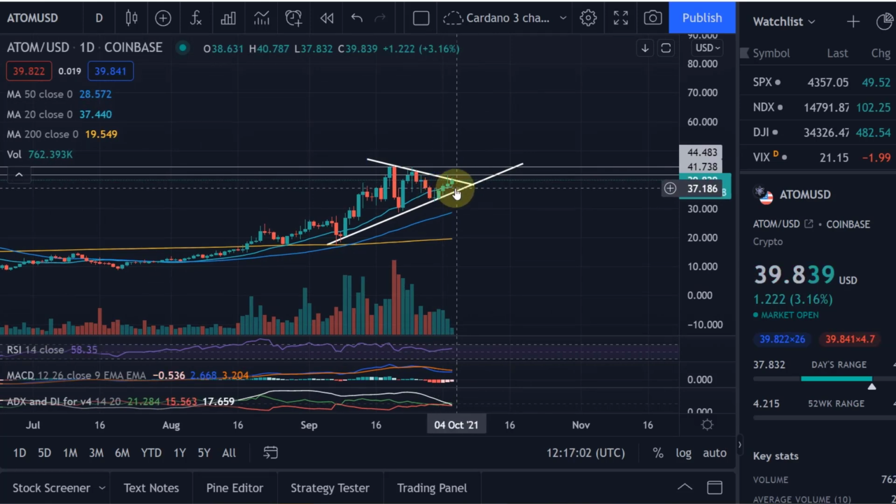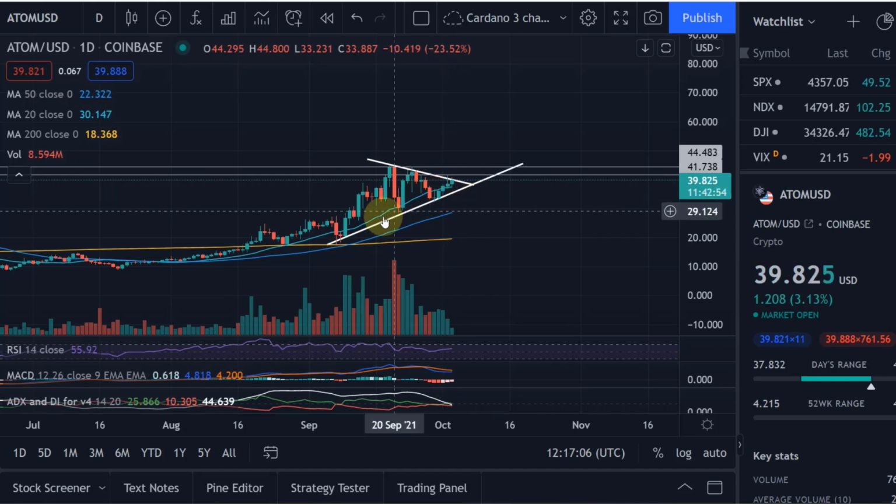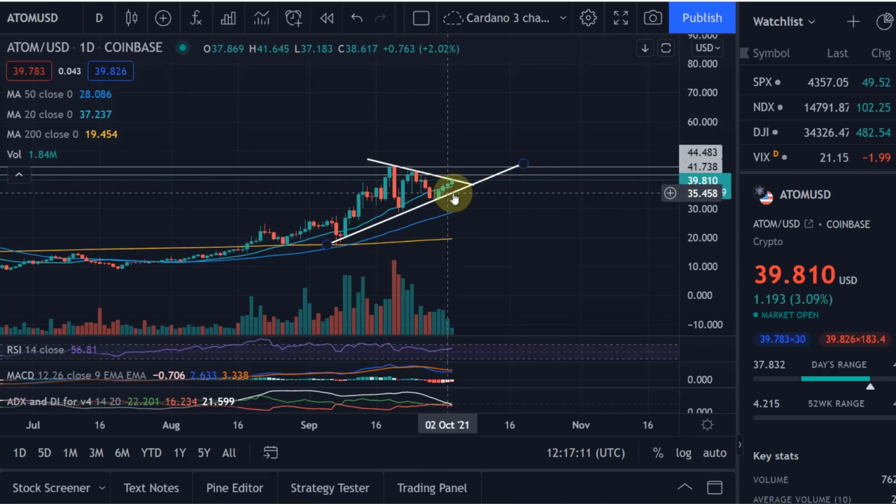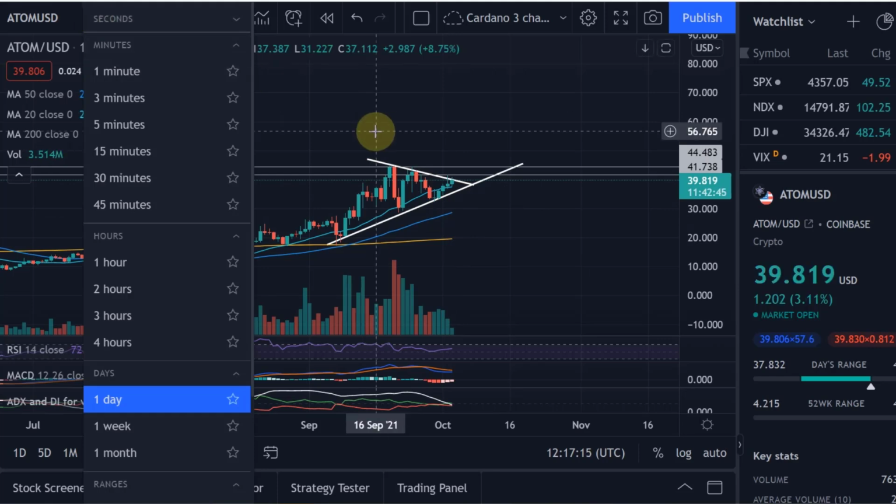So even though on the surface it doesn't look like much has happened in the last few days, actually we are trading towards the apex, and I was getting quite excited when I saw this chart. And I'm going to show you something else here on the shorter term time frame, which is very, very interesting.